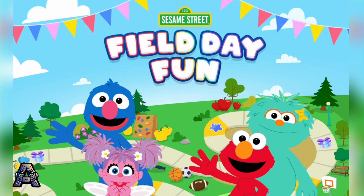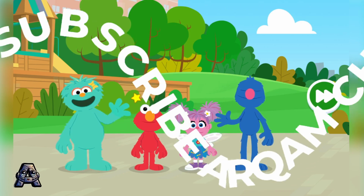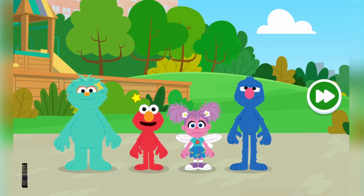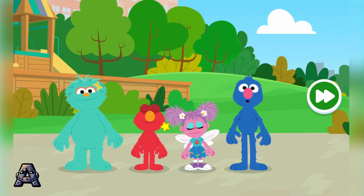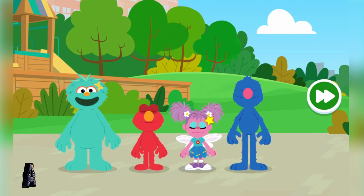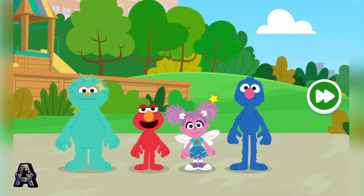Street, Sesame Street. Field day fun. Hiya. Hello there. Hola, amigos. Hi. Abby, Grover, Rosita, and Elmo love doing things to stay healthy. In fact, we were just getting ready to move our bodies and collect healthy foods on our way to the Sesame Street Field Day Picnic. Come on, let's go!